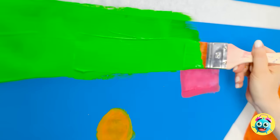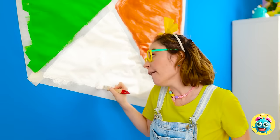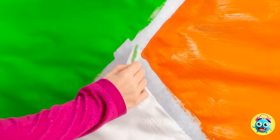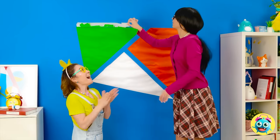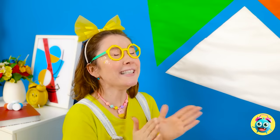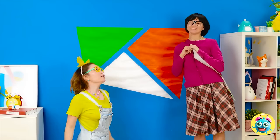This green is so bright! Now for some white! Finish, Mommy! Oh my! It's fantastic! Real art! Now to remove the tape! This is such a stress relief! There! What do you think? It's great! It really is. What else can I paint?